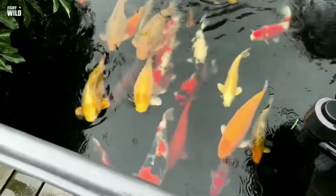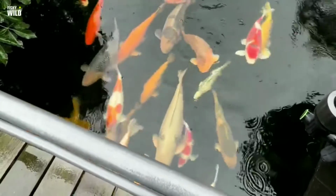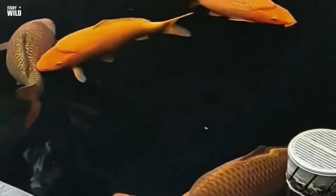Jinrin Chagoi has a stunning diamond shimmer. The shimmer is created by proteins under the scales that cause folds. The texture refracts light and makes the fish glimmer and shine in the water.